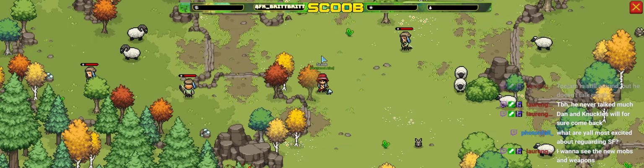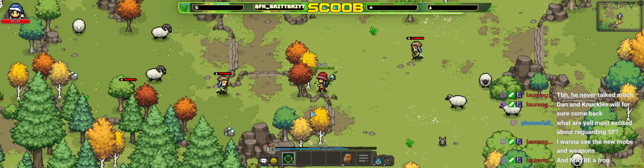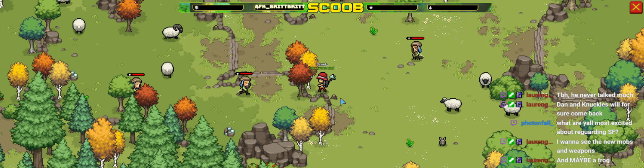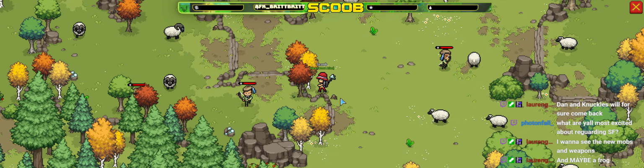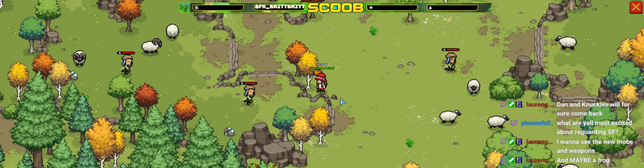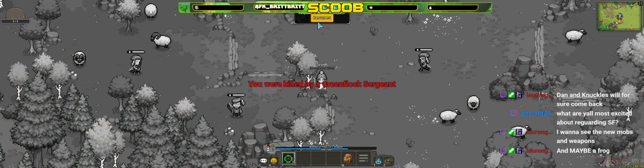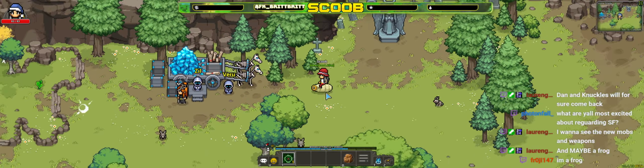I don't really have anything specific, just the fact that I'll be able to finally do some skilling again. I've been waiting a really long time. I don't know why that archer just shot me. He hadn't even moved or anything.